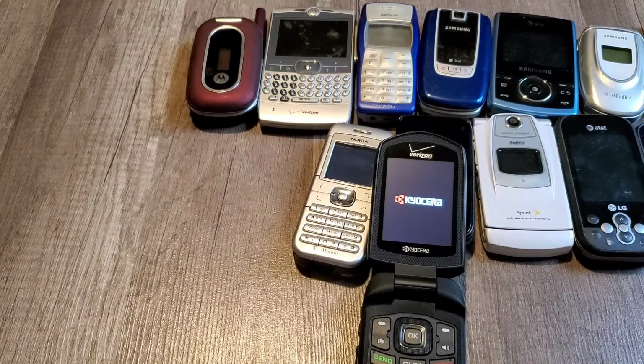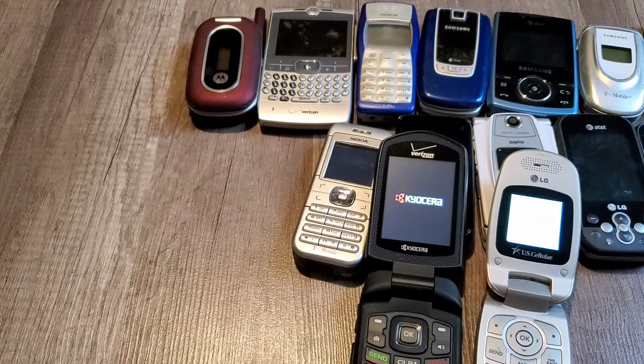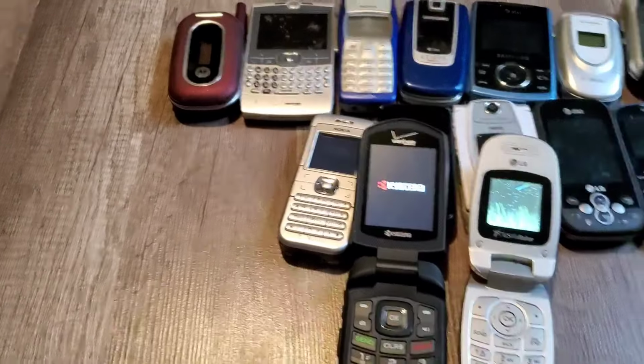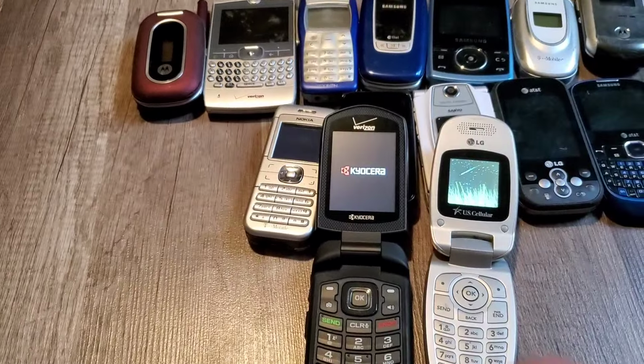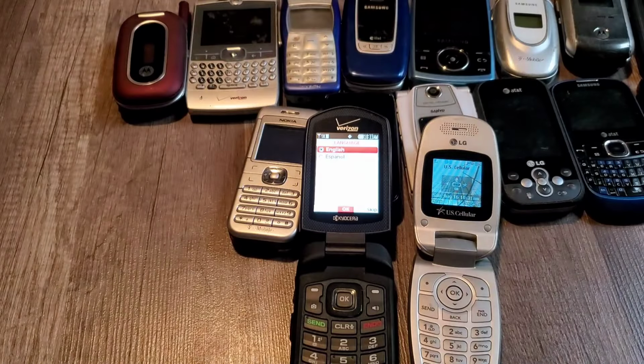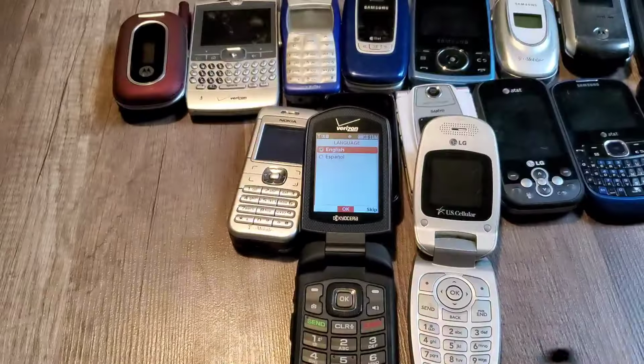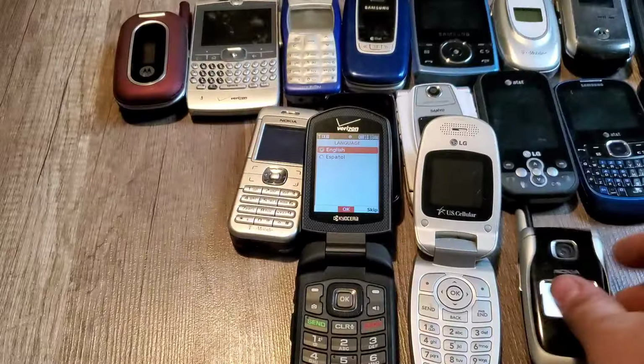Here is an LG UX145 Pink. This is with US Cellular. It should have charge as well. Let's see, we got a Nokia 6102i. This is with AT&T if I remember right, or Cingular. Because one of these I had the borders bad, so I swapped them out. So I think this is the Cingular version. If I remember right, yeah. I can't tell, but I think this is the Cingular with the AT&T on the screen. Yeah, there it is. So there's those.